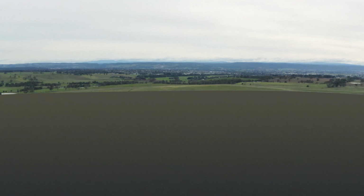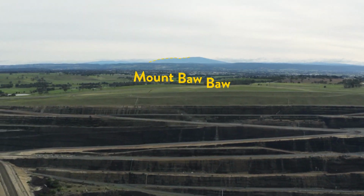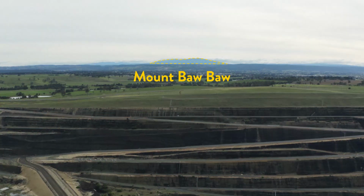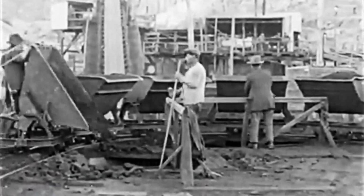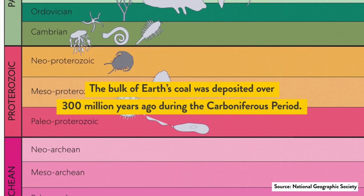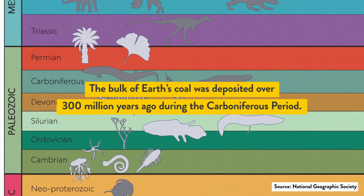last century. In less than a single century, we've dug a Mount Buffalo amount of coal out of the land. Now that land needs a well-engineered and calculated solution so that future generations are left largely unaffected by our actions today. Compared to our modern industrial use of coal during the past 2 centuries, the bulk of Earth's coal was deposited over 300 million years ago during the Carboniferous period.